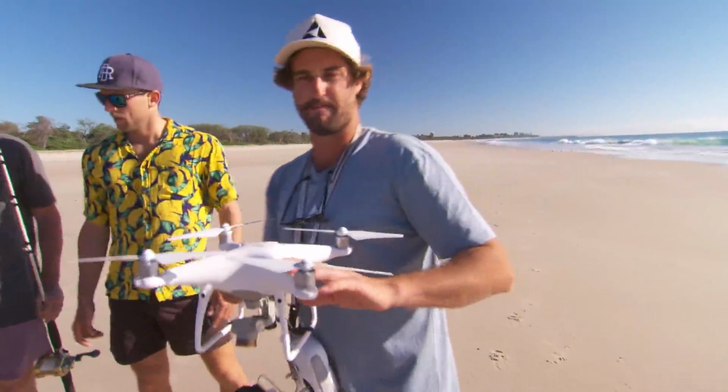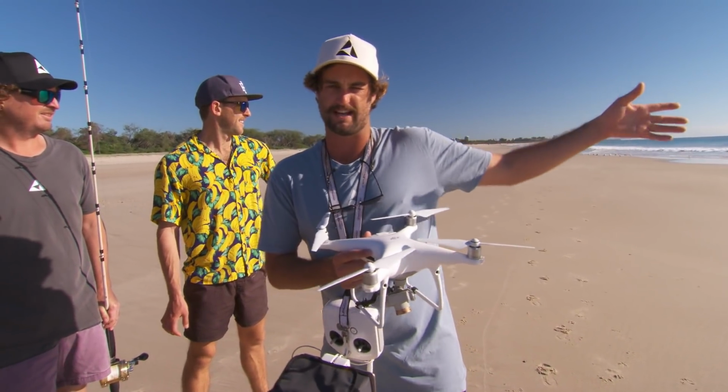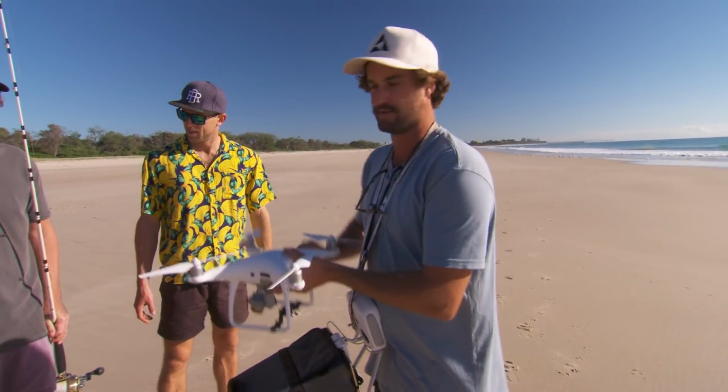Right, so we just chased the bait ball down the beach about 500 metres. It's moving south, it's heading towards us, so we're going to stop here, we're going to change batteries and we're going to launch the bait out and have a crack.